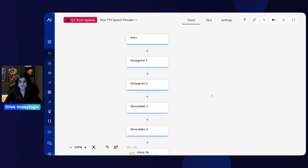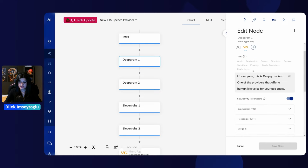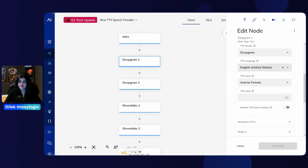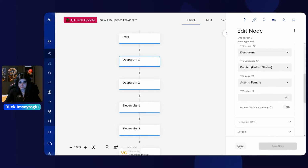So, as you just heard, DeepGram and 11 Labs actually have some really great human-like voices. When it comes to DeepGram, they currently only support English, but they have 3 different accents, so it can either be United States, United Kingdom, or Irish. And depending on which of the accents you choose, you have a long list of voices.